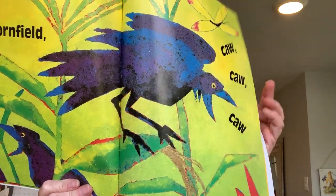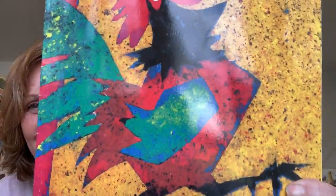Anything that you wanted to paint. I love the way that Denise Fleming mixes the colors together.